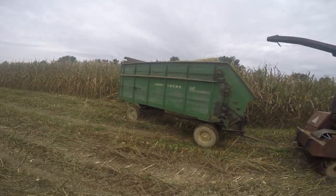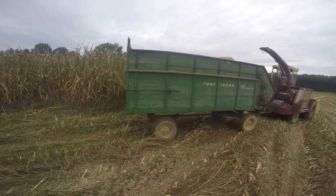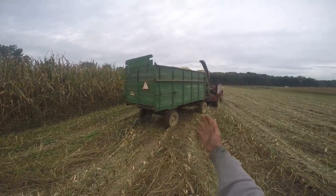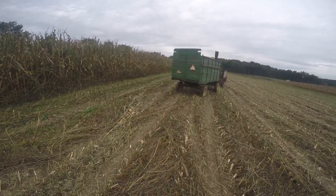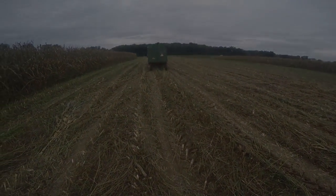Didn't go well. He's got lots of room in the back. I don't know why I didn't keep going. I can only see a pile up towards the front. Oh well. I guess we will try to reshoot this footage and get more chopper action at a different time.